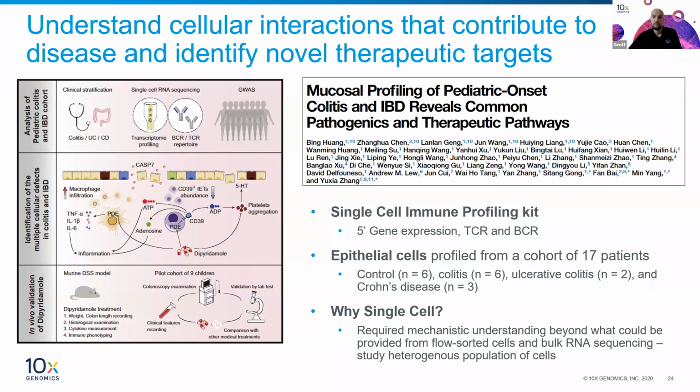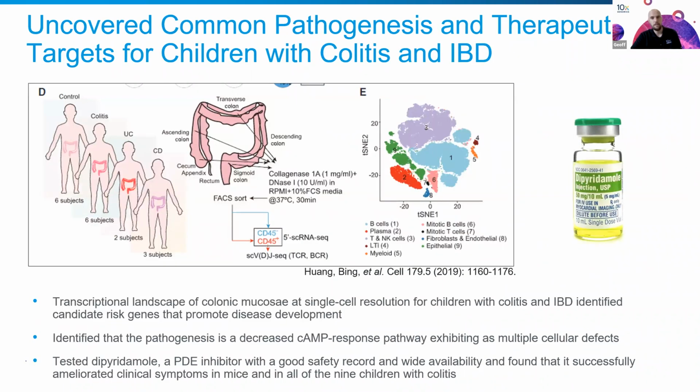Here they profiled epithelial cells from a cohort of 17 patients using the Chromium single cell immune profiling kit to look at whole transcriptomes and full-length paired VDJ sequences from both T and B cells. The authors note in their publication that they used single cell as it was able to deliver insights from heterogeneous populations of cells that bulk RNA sequencing from the same populations of flow-sorted cells just could not deliver. Digging into this paper a little deeper, single cell provided a transcriptional landscape of colonic mucosae for children with colitis and IBD. From this, the authors then identified candidate risk genes that might promote disease development.